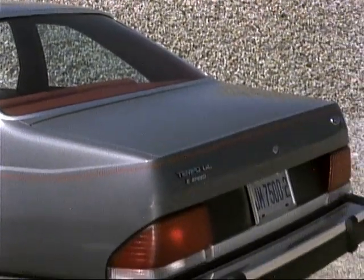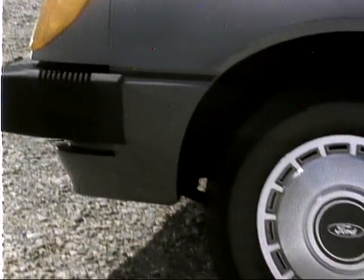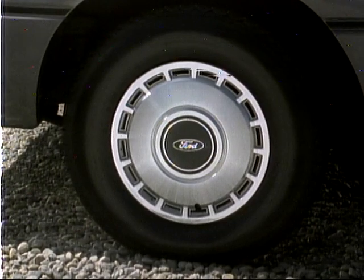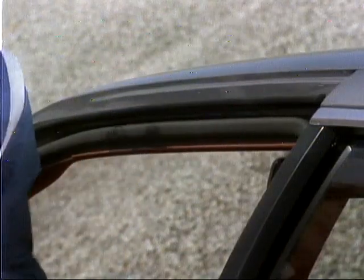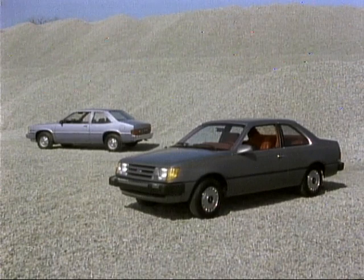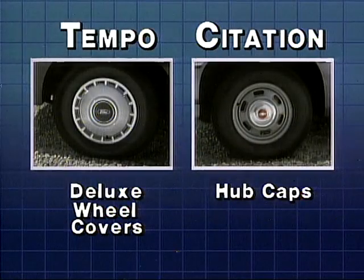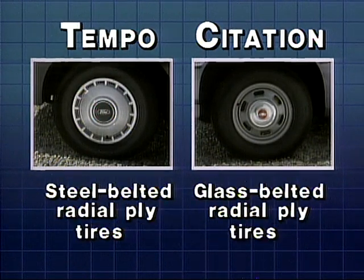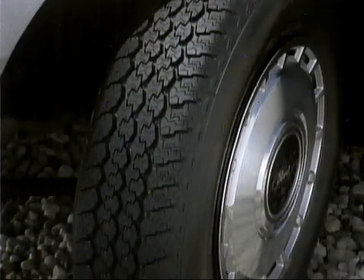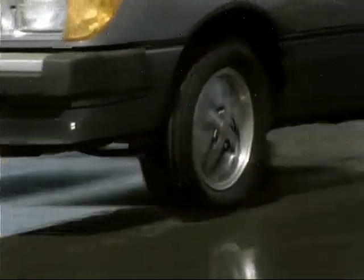The high rear stance and the rear spoiler reduce drag behind the car. The wraparound front parking lamps, flush bumper end caps, and flush wheel covers let the air slip past with little obstruction. The wrap-over doors are flush, and even the drip rails are tucked neatly away, yet functional, out of sight and out of wind. When it comes to aerodynamic efficiency, the facts are all on Tempo's side. Now, what about value for the dollar? Tempo has full wheel covers, while Citation has plain hubcaps. They make you pay extra for wheel covers. Tempo is equipped with standard steel-belted radial tires. Citation standard tires are glass-belted radials. And the Tempo tires have European wraparound tread for cornering. And they are all-season tires for improved traction in all kinds of weather.